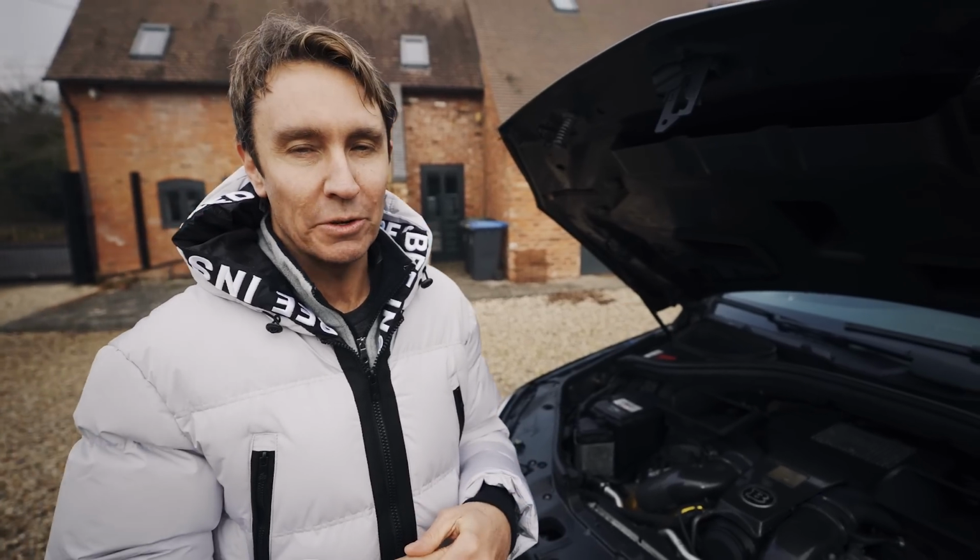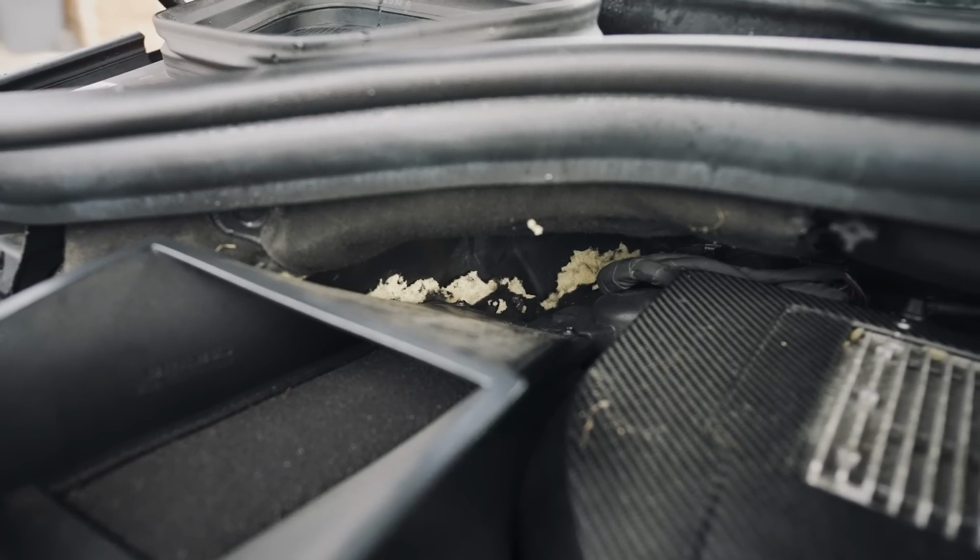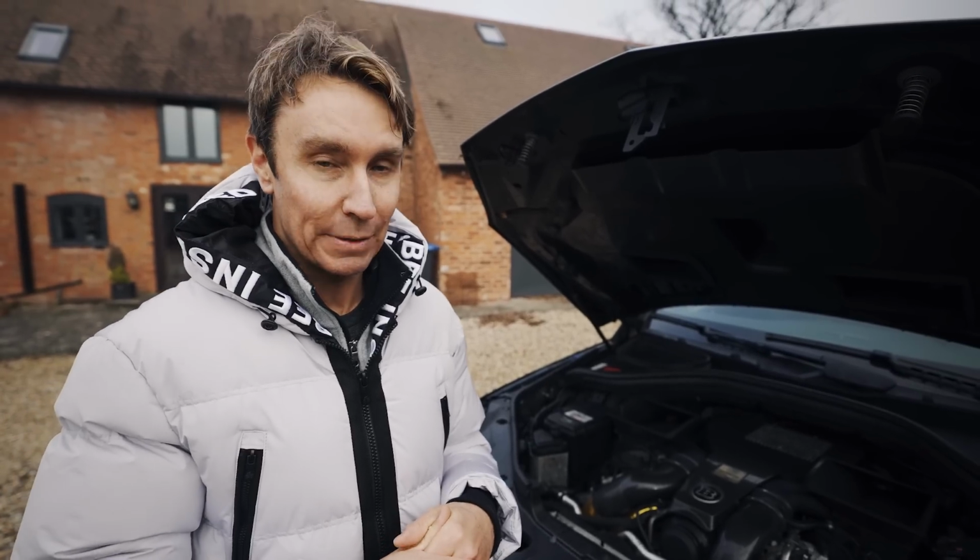When it was sat on the dry for months, we had a mouse which set up a nest in here. To be fair, it was a nice place for him to be, especially when he wasn't paying rent.